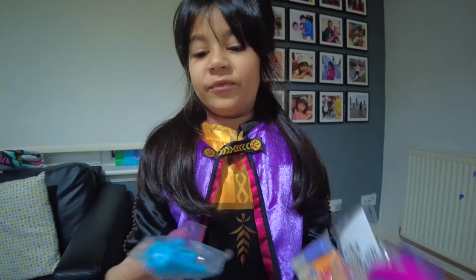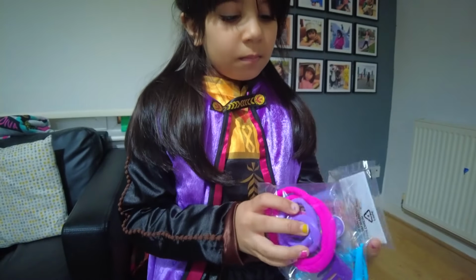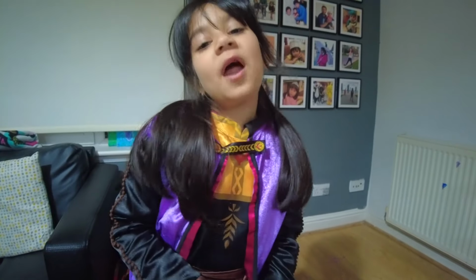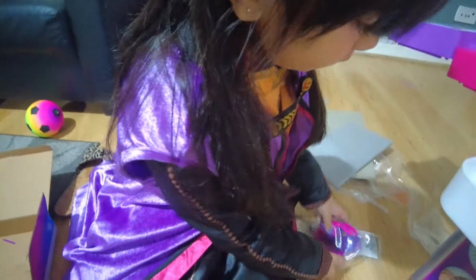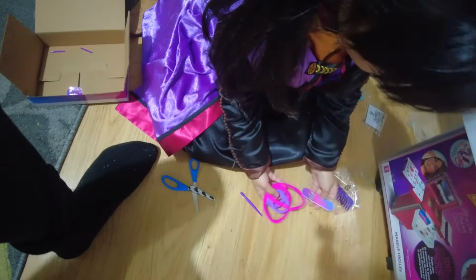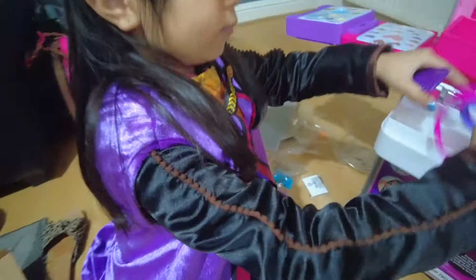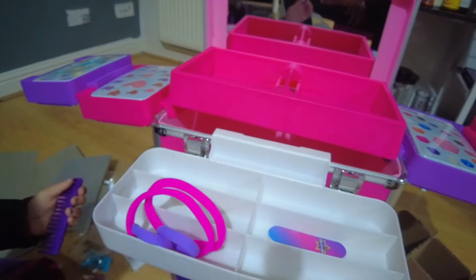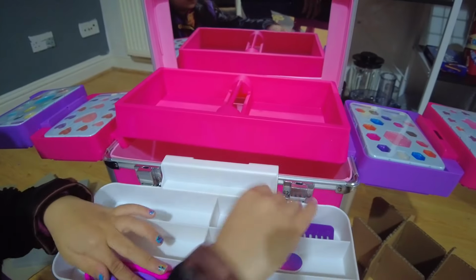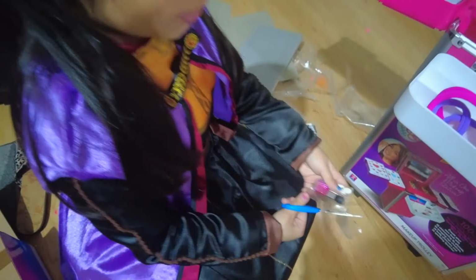Time to open the accessories. We have hair clips, brushes for my makeup, and hair accessories, and a nail filer, and the lip gloss, and some stickers for our nails. Let's get opening these. This is a nail filer. Let's see where it goes. Once again, be careful with scissors.